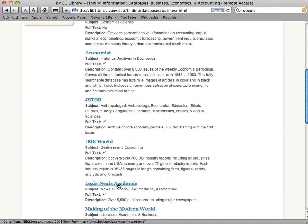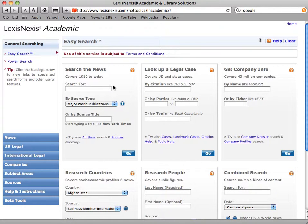So let's say you're interested in writing a paper about tourism and China. So let's start with LexisNexis. So let's just see what's going on in the popular press.